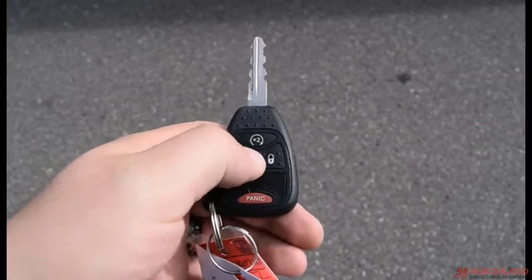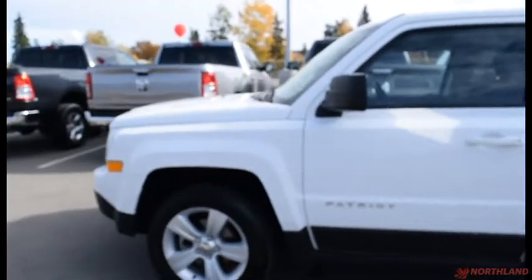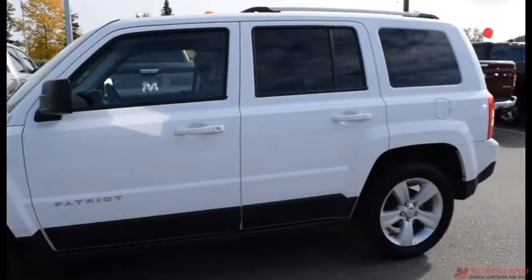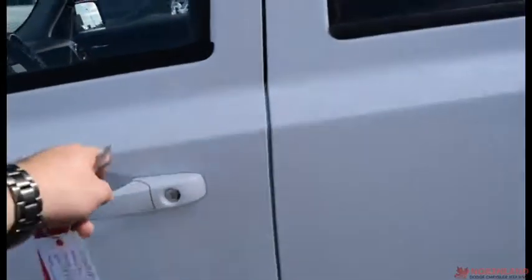Okay, we got our keys here. 2 presses to unlock, 1 press to lock, and 2 presses to activate our remote start. Especially nice in the winter. Get it nice and warm for you and you don't have to go outside in the cold. But let's unlock and let's take a look on the inside.